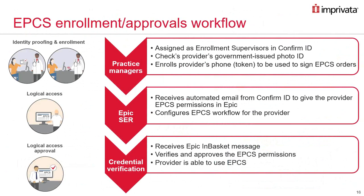In the DEA required process, once a physician is enrolled, there needs to be a changing of what's called logical access controls in the EHR system. And that, in EPIC anyway, falls to the SER team. That's the team that manages the physician's profiles. And so once that message is received, oh, and by the way, to prove that this is not an endorsement, I'm going to maybe slightly embarrass Imprivata here a little bit.